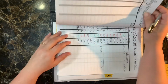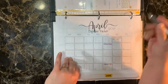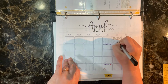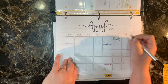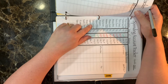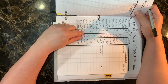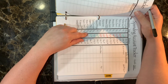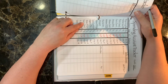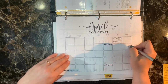I'm gonna get there. So I'm just gonna put eating out here. I'm just gonna do our 100. And then boba was 4.6, but I'm not really gonna count what the girls did with theirs because that's not really my expense. It came from their allowance. But Publix, we did 4.6, that was grocery.